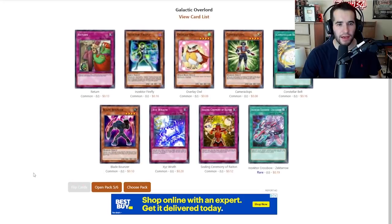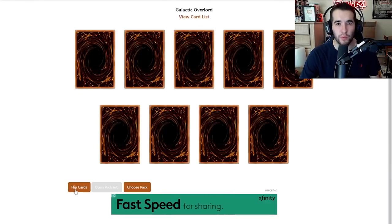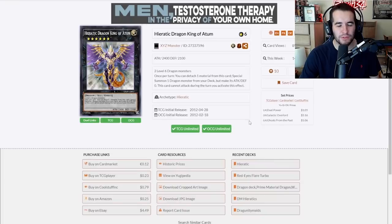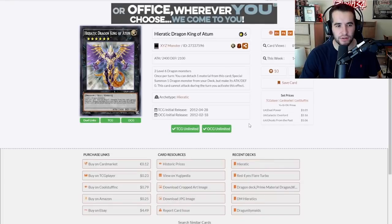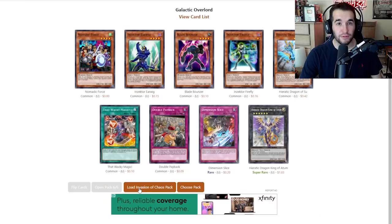Next up, we have more of the same. We only have a few of these packs, so I figure that the archetypes in here are not really going to be worth playing with only 6 packs. We probably won't get enough. We got the Xyz for Hieratics. Once per turn, detach one material from this card. Special summon one Dragon from your deck. Make its attack and defense 0. This card cannot attack. I think this card's actually really good, but I don't know if it's worth playing Hieratics. Next, we're going into IOC.